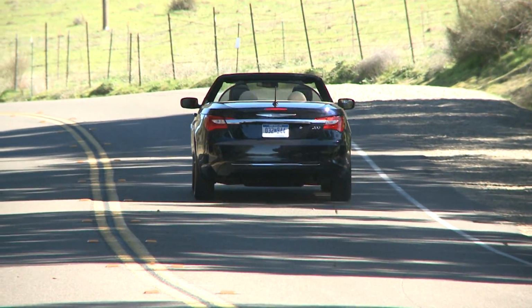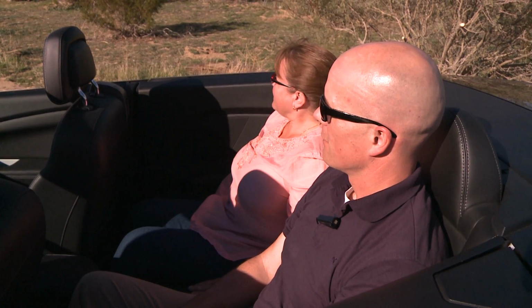And unlike a lot of other convertibles, two people really can ride in the back seat. It's truly a four-passenger car. You can put real people in the back seat of this car and take them for a trip. So that's one thing that kind of sets us apart.